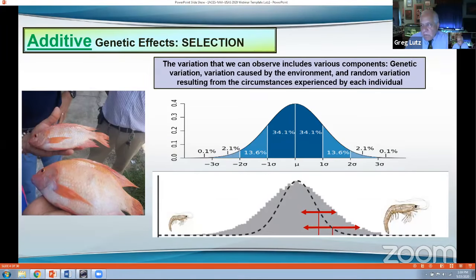Selection. Selection is what most people think about, what comes to mind when you think about genetic improvement. I'm going to improve my tilapia, I'm going to improve my shrimp, I'm going to improve my gouramis, whatever it is. The typical thing we think about is selection. Well, the basis for selection is what we call additive genetic effects. Additive effects are just what it sounds like. They add up. You've got positives, you've got negatives. The sum of those gives you more or less what the genetic value of that individual is.